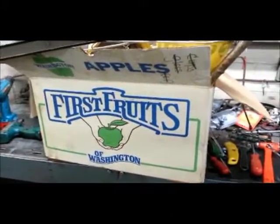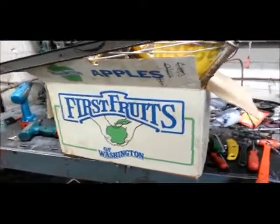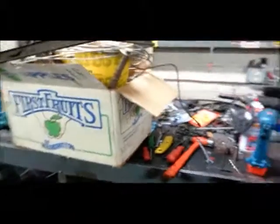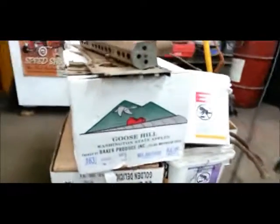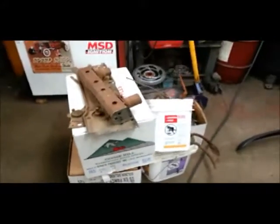This was really cool. Some of the boxes I got with the parts in, they're apple boxes and they're from Washington State. And it's like, huh, I know somebody up in Washington State, and he always talks about apple orchards. I don't know how old that box is. It might not be that old. There's another one over here. This one looks a little bit modern. You got Goose Hill, Washington State apples. Thought that was kind of cool.